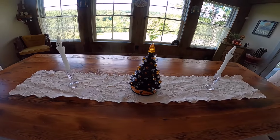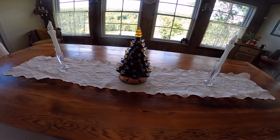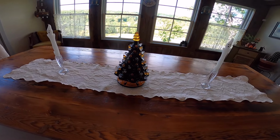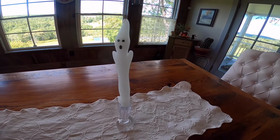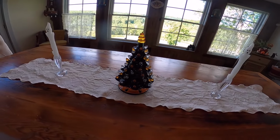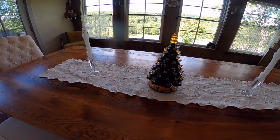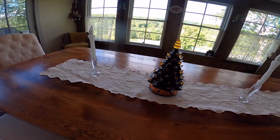I like how this table runner looks with the Halloween tree. I might go get a black one. I do have a fall table runner, but it doesn't really look good with the Halloween theme. It's better for Thanksgiving. But I do have these vintage ghost candles I got years ago to go with my Halloween tree. This lights up. So I will probably update this with a black runner at some point.